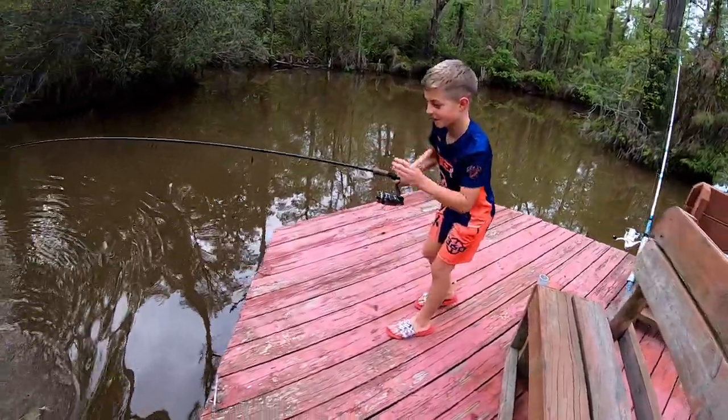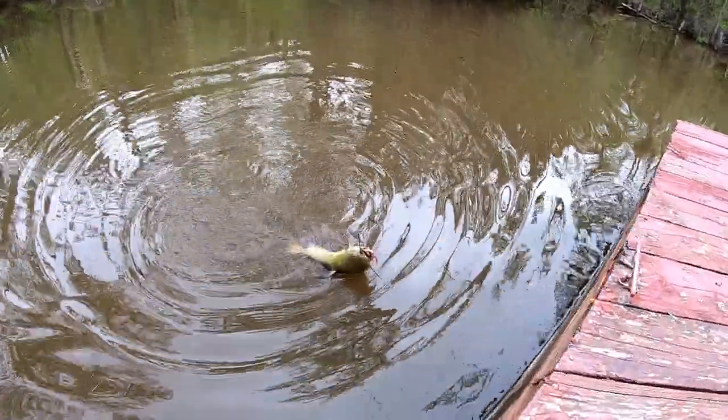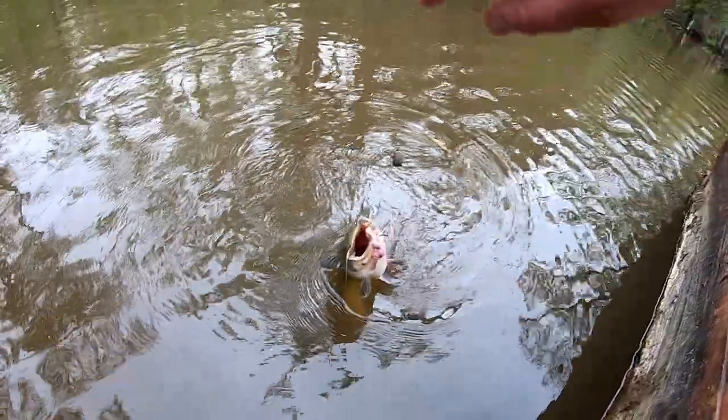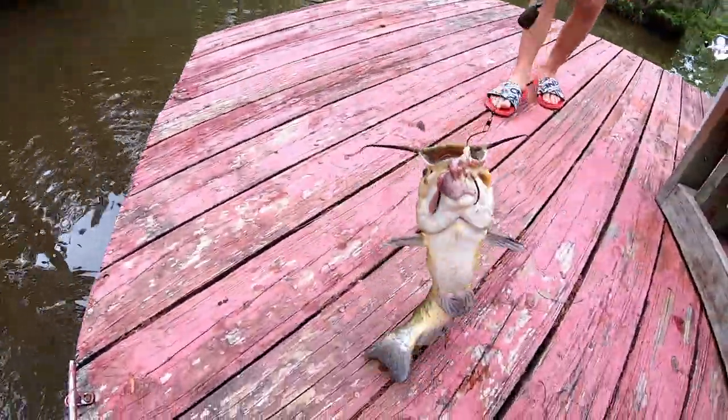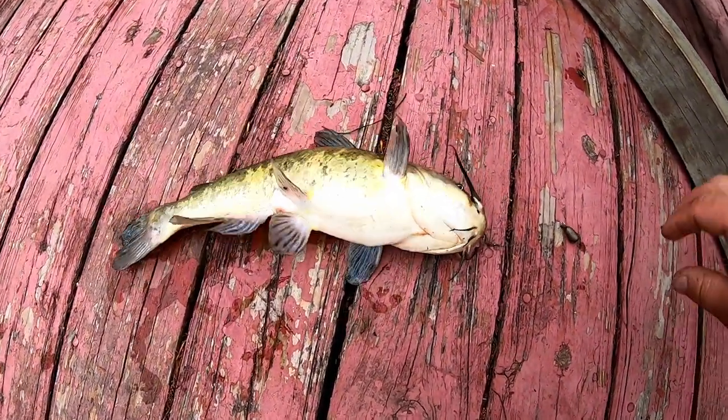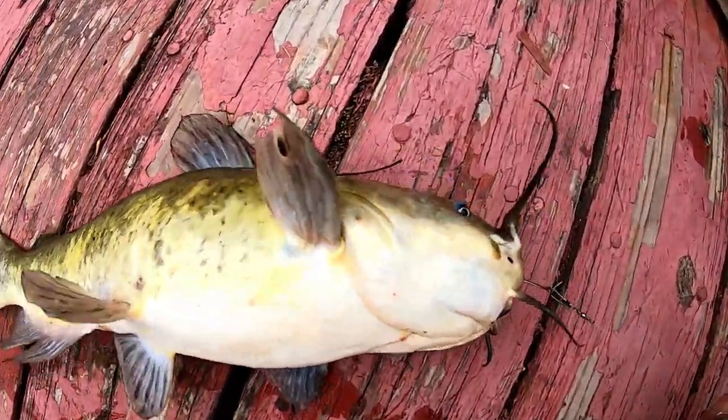Got him, buddy? Yeah. Oh, we got another good one on. Oh, that's another huge bullhead. Bring him in. Bring him in. I'll pull him up. Oh, nice one. Woo. Buddy, that's another huge one. Nice job. Look at that one.